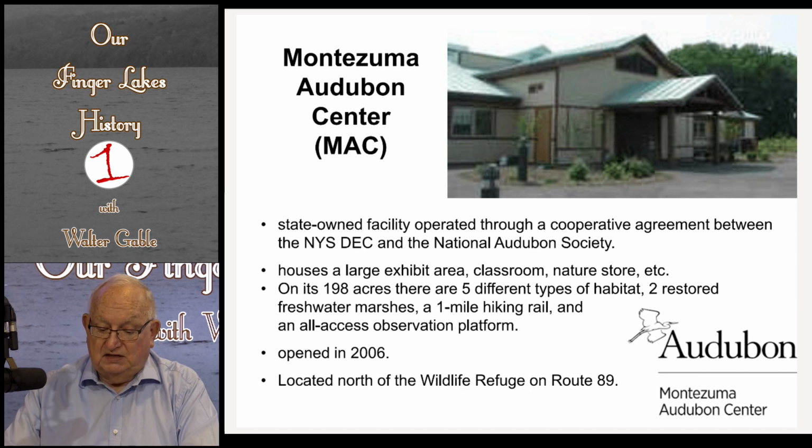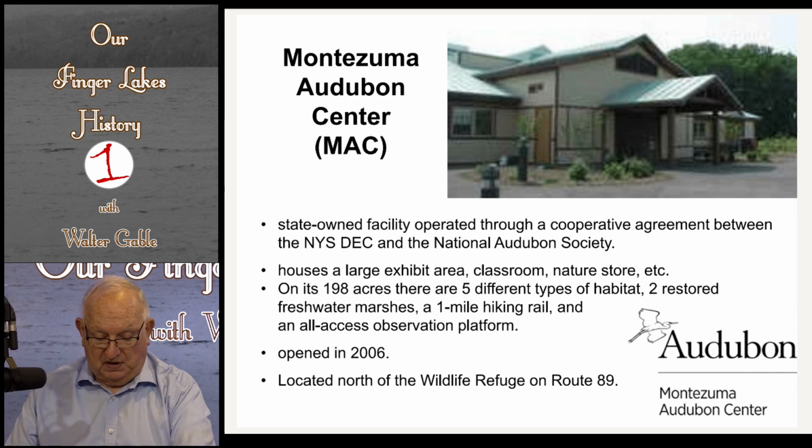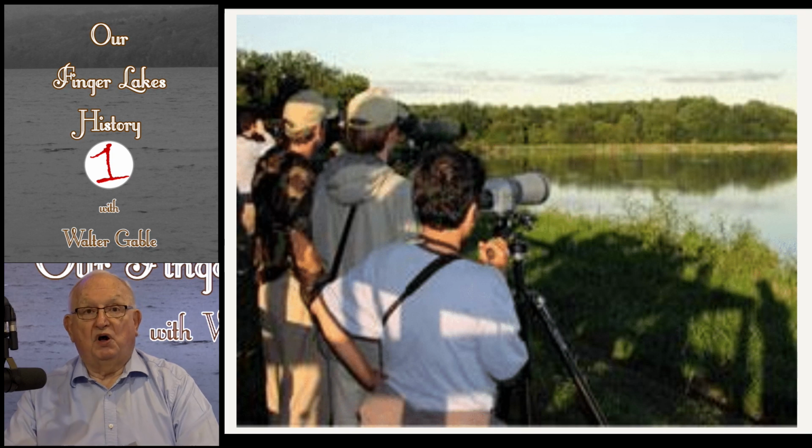The MAC is located north of the Montezuma National Wildlife Refuge on Route 89, just north of the village of Savannah. MAC conducts all kinds of public tours throughout the year, many of these concentrating on birding, such as the one shown.